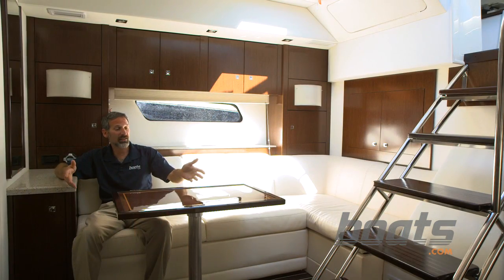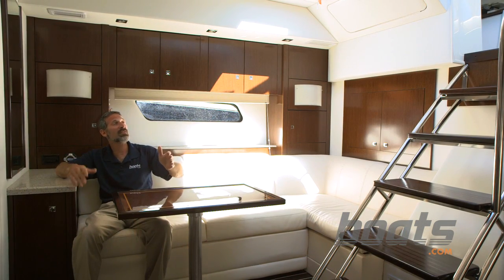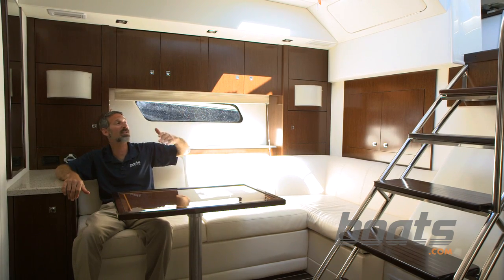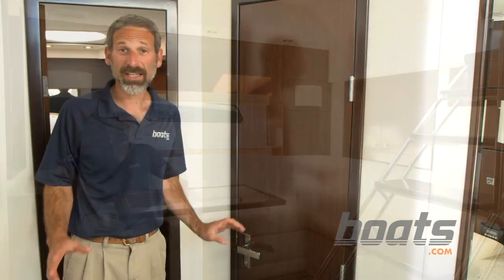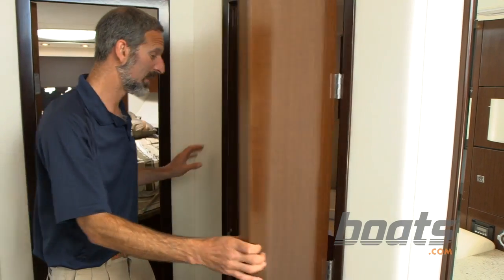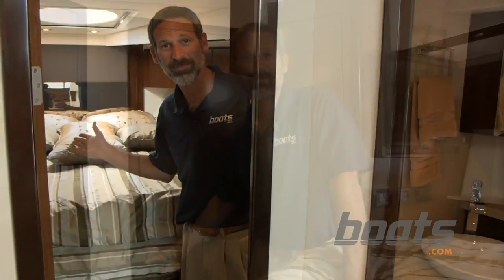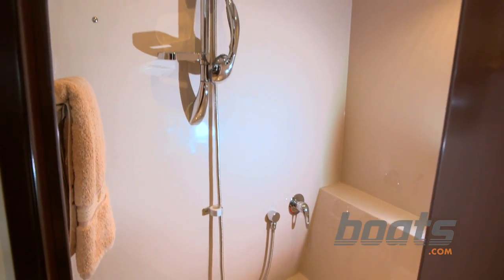There's also a dinette in the lower cabin. And the great thing is, since the upper area is open, I can sit here and have a conversation with someone seated at the helm or at the upper dinette. A day head is accessible right across from the galley, and it's also accessible from the forward stateroom. On the port side of the stateroom, there's also an enclosed shower.